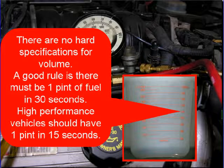There are no hard specifications for volume. A good rule is there must be 1 pint of fuel in 30 seconds. Now, on a high-performance engine, there should be 1 pint in 15 seconds.